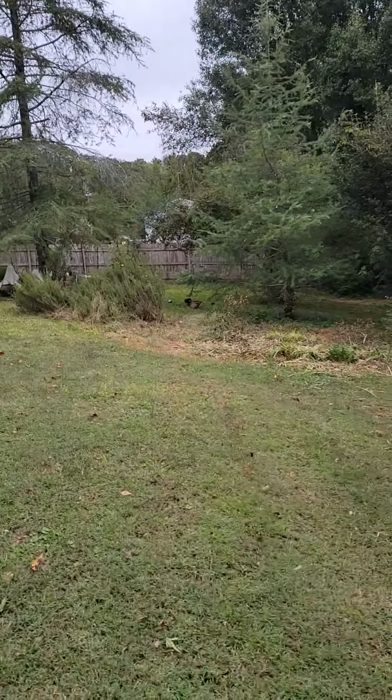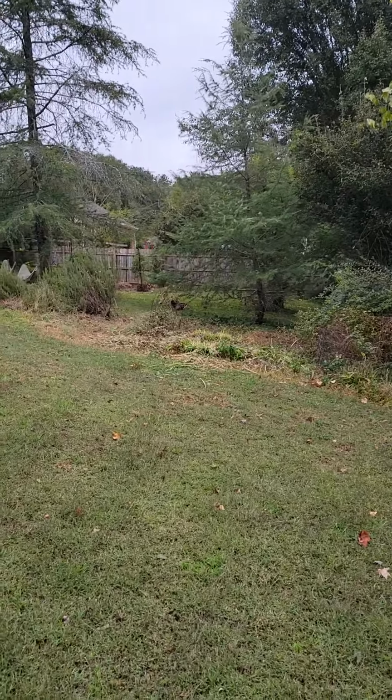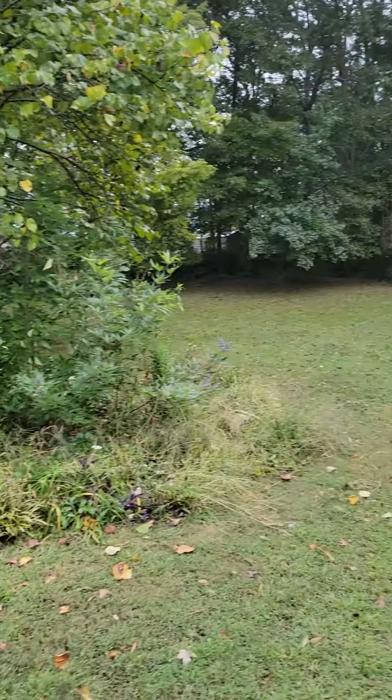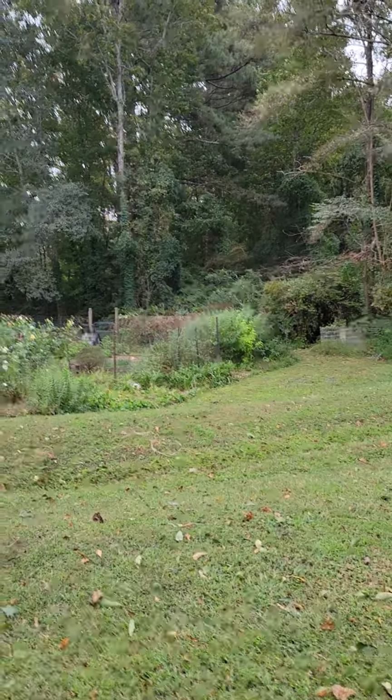I'm having to rethink and redo that bed because it's just turned into a mess. It's not very good. It's on a slope, and I think the wash is pretty much causing problems there. So anyway, here's the garden.